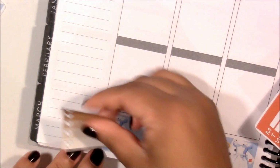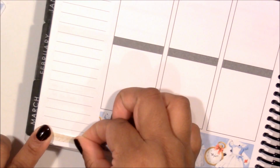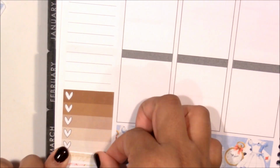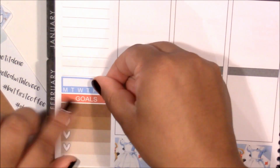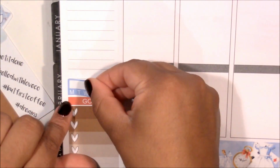First thing I did was take a little thin strip of the washi that comes in the kit and lined it up with the bottom washi, and then after that I'm putting a checklist on top of that with a goals header, and I'm going to be using that section to put down anything that I want to achieve by the end of the week that doesn't have a specific date. Then I'm putting down a habit tracker, and then on top of that a weekly sidebar sticker.